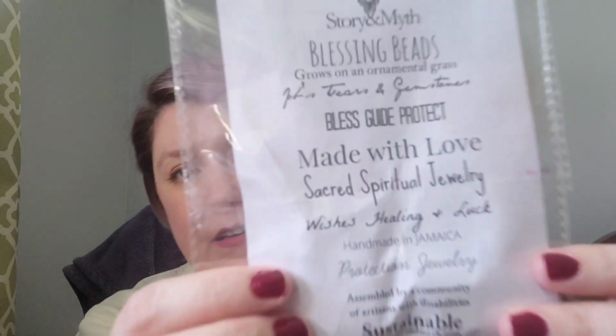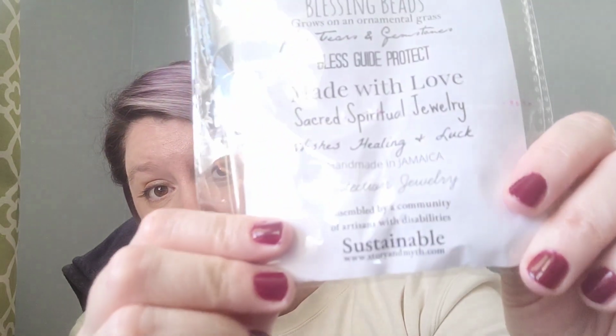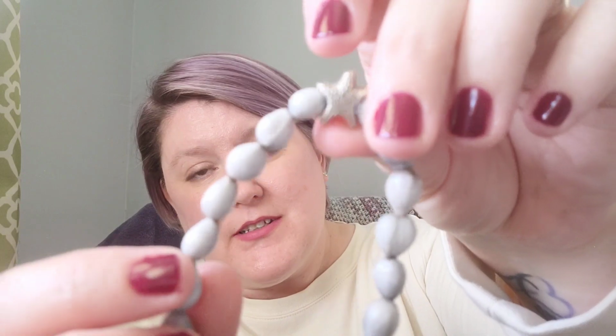Anyway, so in Jamaica, I got this bracelet. It is blessing beads, and it is actually assembled by a community of artisans with disabilities. So when I saw that sign, I was like, I'm gonna support these artists. So yeah, the seed beads are called blessing beads, sorry. They are actually seeds that they collect from this natural grass.